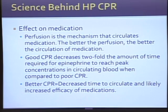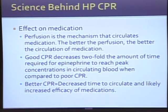Good CPR has been shown, using epinephrine as a testing agent, to decrease by twofold the amount of time required for epinephrine to reach peak concentrations compared to poor CPR. So, the better the CPR, the better we might be at circulating medications, but it also may be pointing us to what I'm beginning to feel we need to concentrate on. I think an IO is the most guaranteed way to get a line going in an arrest.